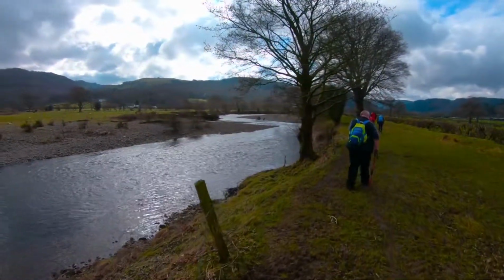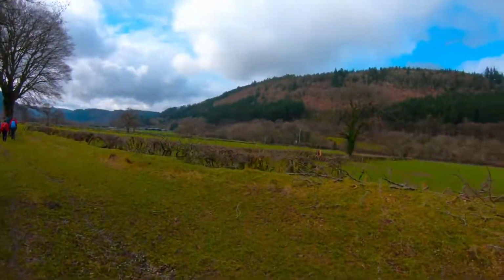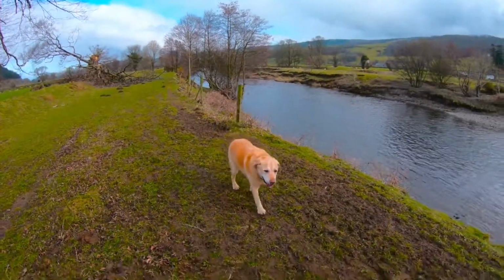River starting to meander a bit now. Nice easy path now. Mountains on the other side. There we go. Come on, boy.